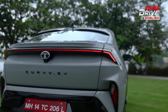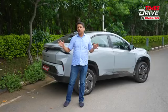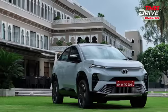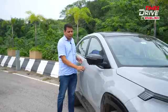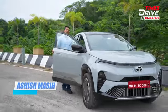This one, as I said, is the cool element, and of course this huge beam of light over here, this beam which connects these two lamps on the corners, really does look very fancy at night. So overall it's a design which looks very cool, very sophisticated and very sporty at the same time. Now let me jump inside and get started with the Curvv EV in today's video.